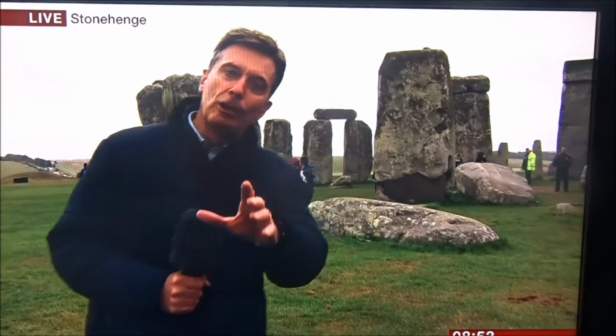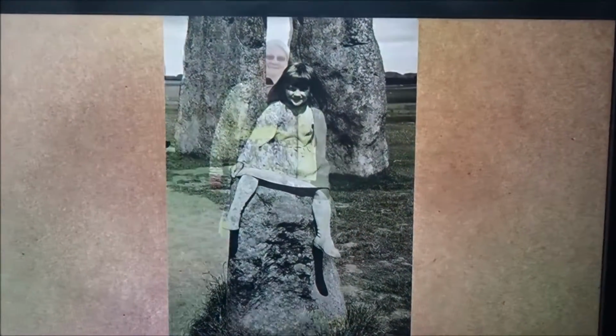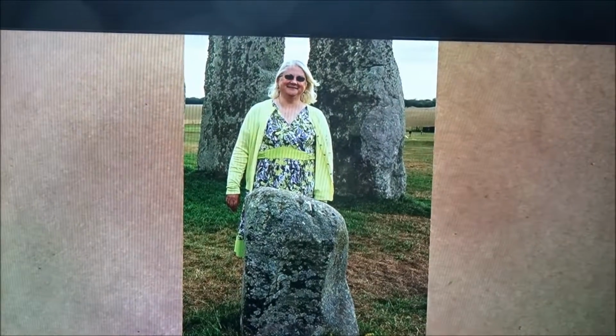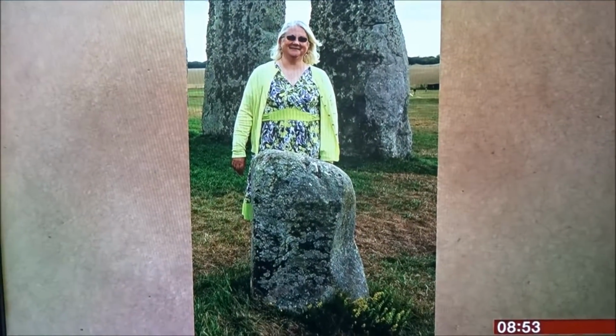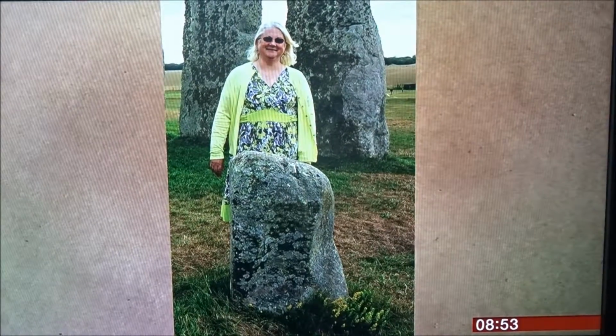You've just seen one photograph there. Take a look at another, a lady called Jane Velander. Here she is. This is Jane at Stonehenge when she was just a little girl in the late 1960s. Nice black and white photograph, all those memories. Then you can fast forward it to 2018 because Jane came back and stood in exactly the same spot that she did, nearly 50 years later. And now we have Jane with us in person.